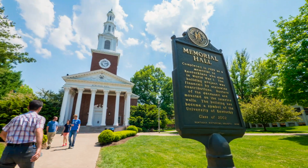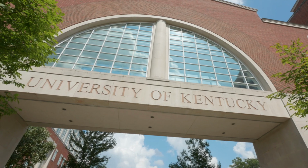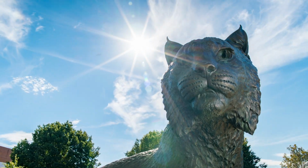In my opinion, UK is one of the better places to get involved with research. If you try something out and you don't like it, there are a million other opportunities and different people to get to know and different projects to work on. Being on a big campus with so many things going on gave me the opportunity to find what works for me and really just explore that, and it made it really fulfilling for me.